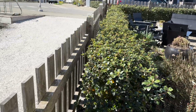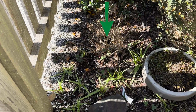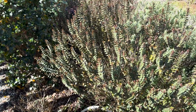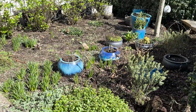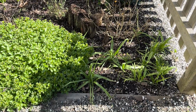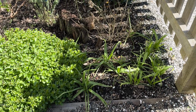There's no life yet on these hydrangeas, but I'm going to move them anyway. Hebes are getting too big. Need to be cut back. Hello again. Let's shoot this direction so it's not so shady. All right, we got some alliums coming up, I think.